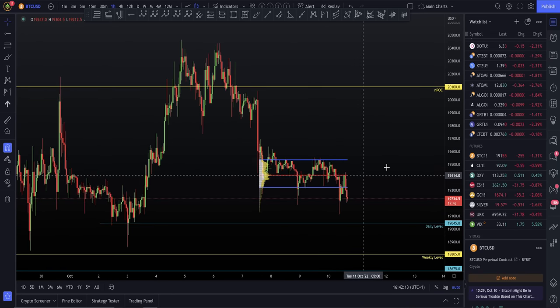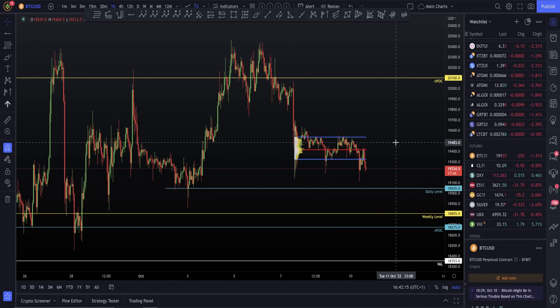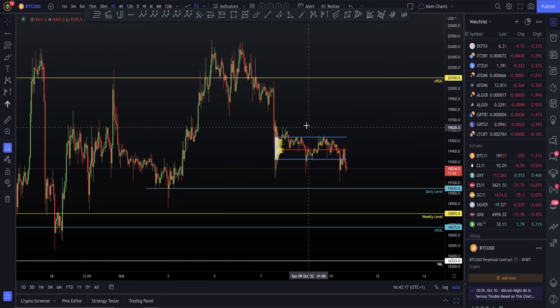The invalidation for me would be a reclaim of the value area high. Because until that happens, that's the only thing that's going to invalidate these divergences that I'm looking at right now.